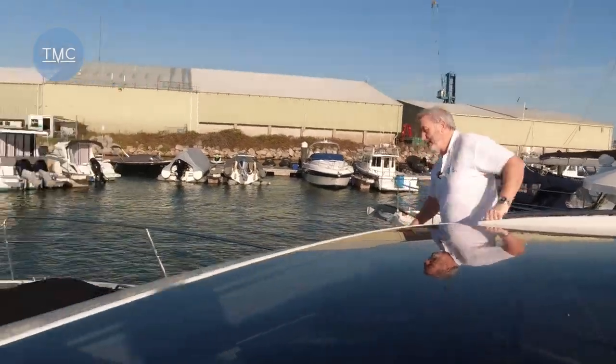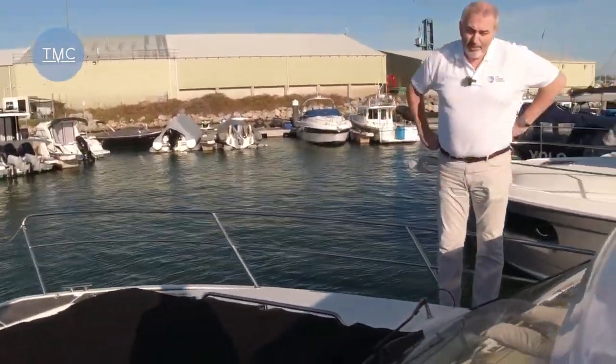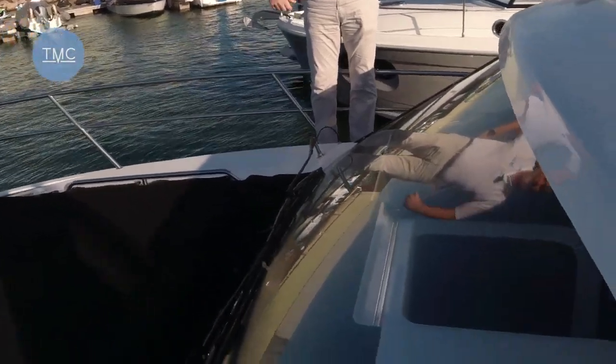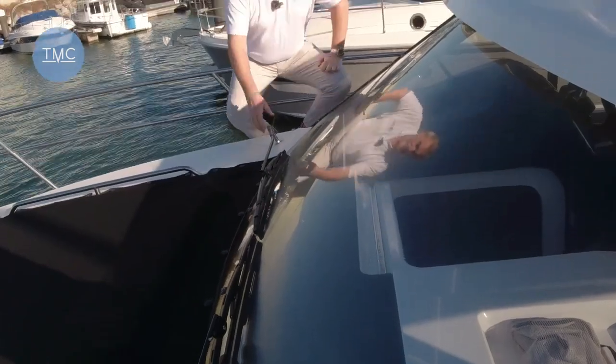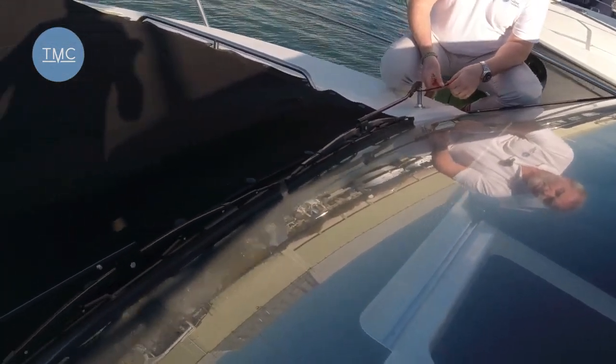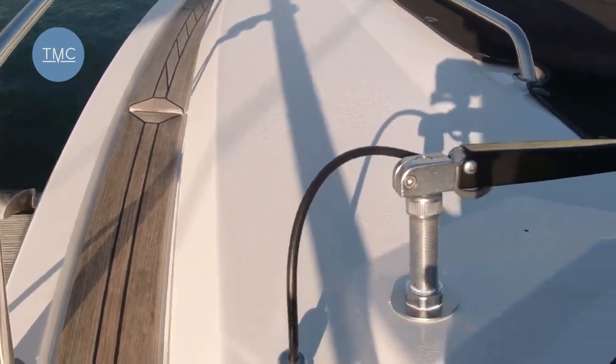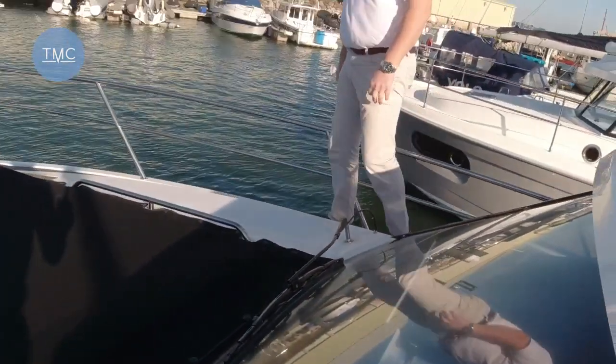Right, let's go forward. And again, as we move forward, we're faced with this windscreen, which is one piece, so there's no pillars in there to obscure view, and these huge wipers. And look how close together they are, so you're not going to get any missed spots there. And they also have, as you can see from the little pipe here on both sides, a washer system as well. So wash that salt off.